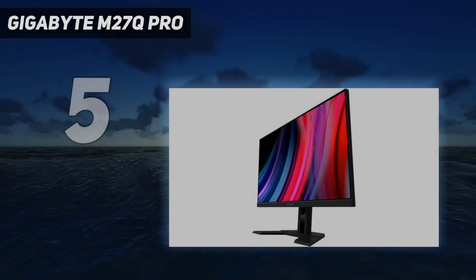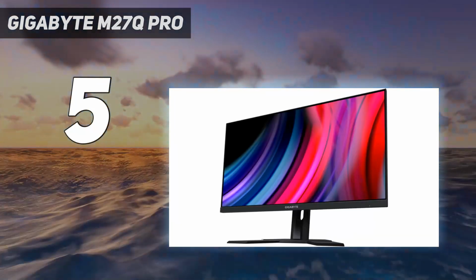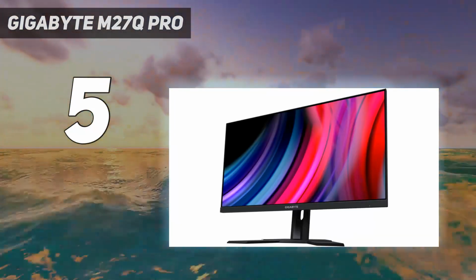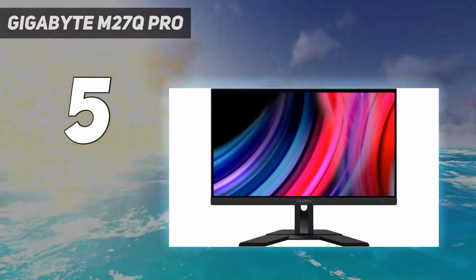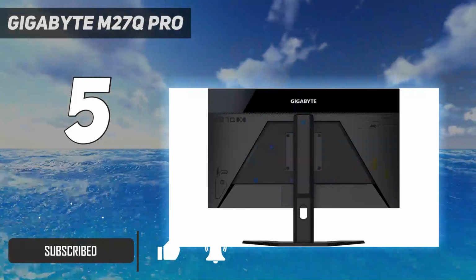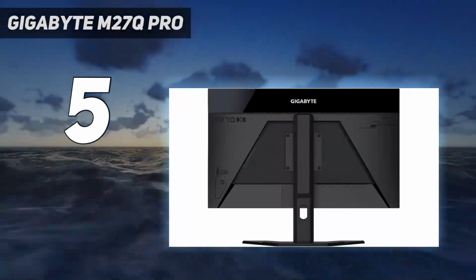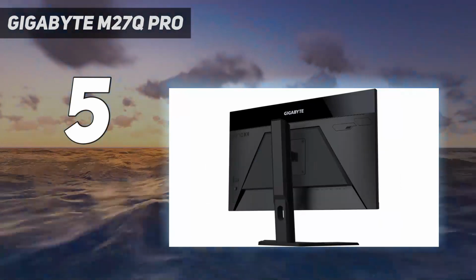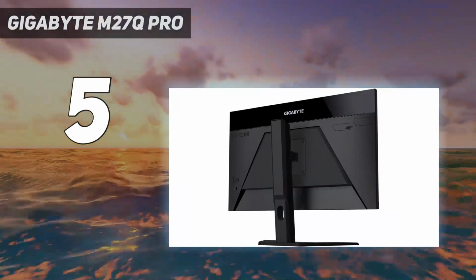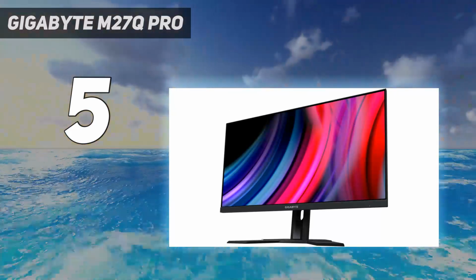Gigabyte M27Q Pro. Consider the Gigabyte M27QP if you're looking for the best PS5 monitor and you're on a budget. Like the Dell Alienware AW2724DM, it also has a 1440p resolution, but the main difference is that it's a step down in gaming performance. The biggest trade-off is its slower response time, but the overall motion handling is still great.